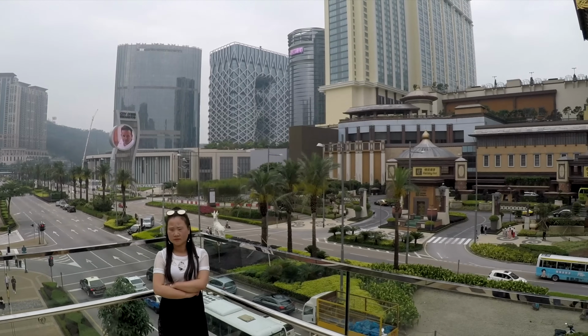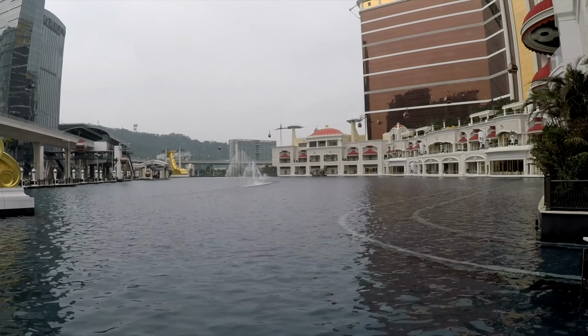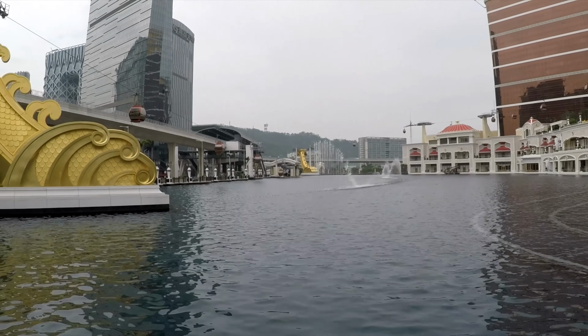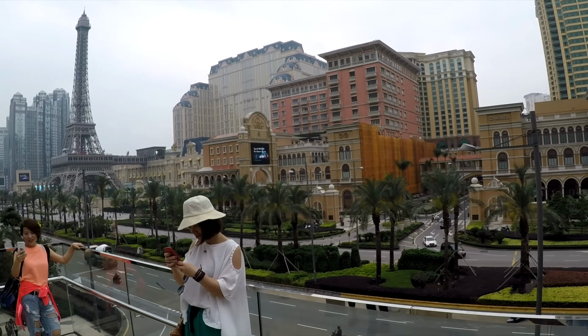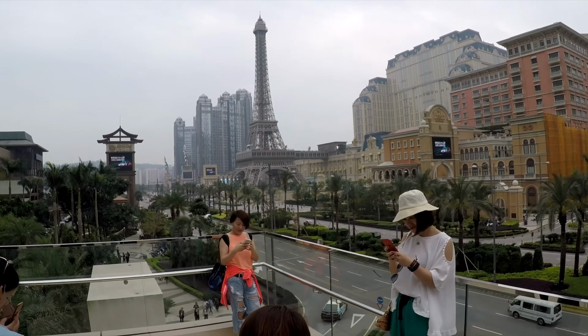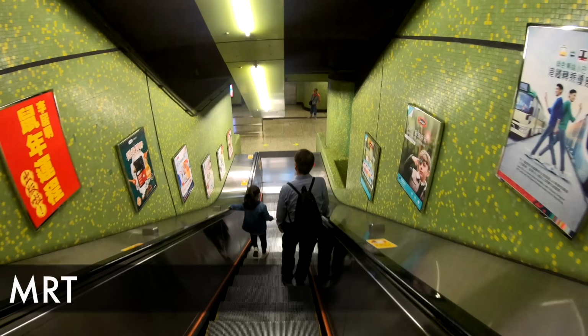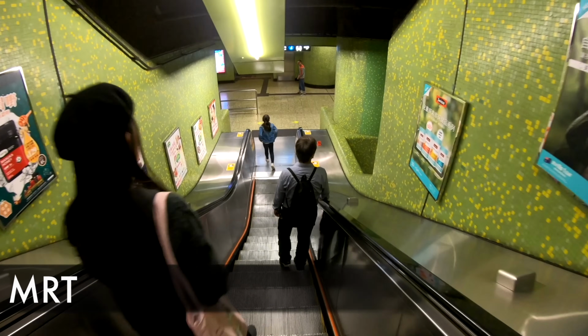Hotels like the Venetian, the MGM, also the Wynn, but then they have the Galaxy and several other hotels that are unique to Macau. The Cotai Strip is walkable, although it's not recommended. They do have a brand new tram, or you can get around by other forms of transportation like a bus. Speaking of transportation, let's go back to Hong Kong and ride the MTR.